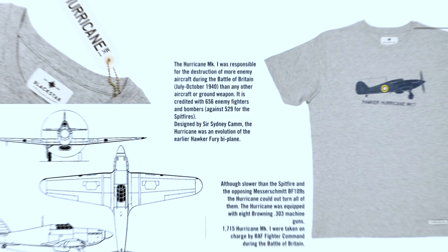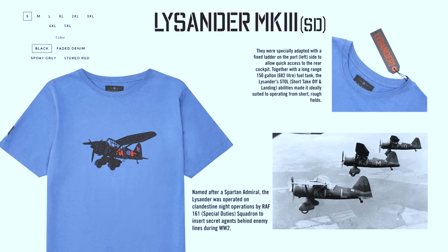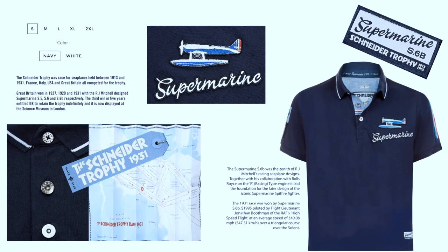BlackStar design and manufacture aviation themed apparel, t-shirts and polos, which celebrate our aviation heritage. And in doing that, we try to invoke the romance, the bravery, the endeavours and the ingenuity of the pilots, flight crew, engineers and designers of heroic aircraft.